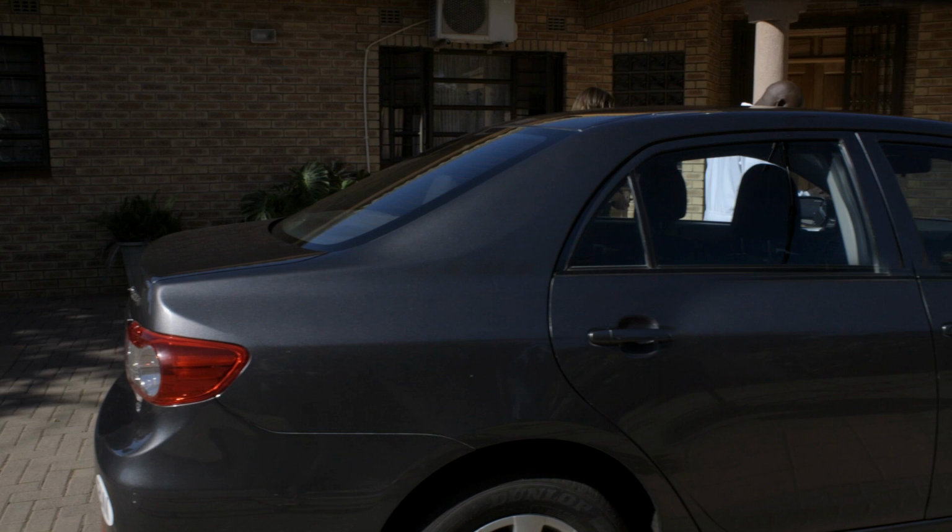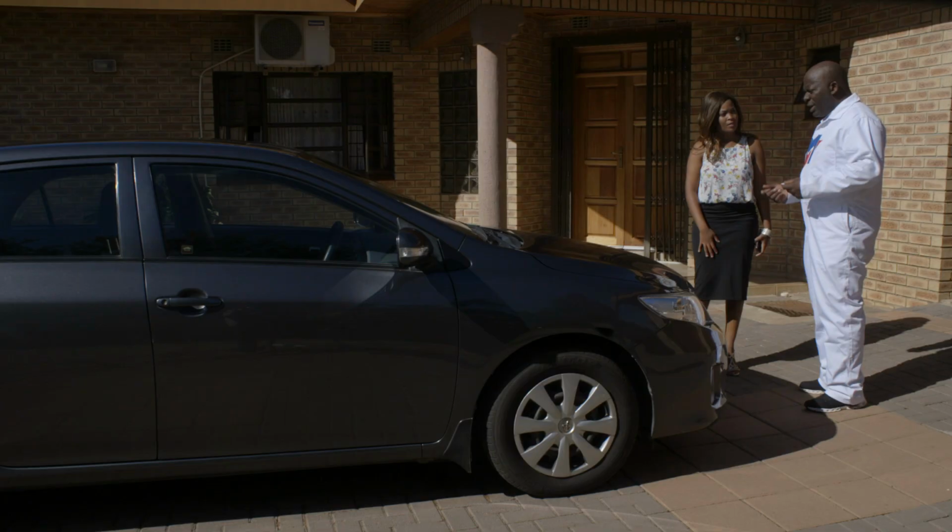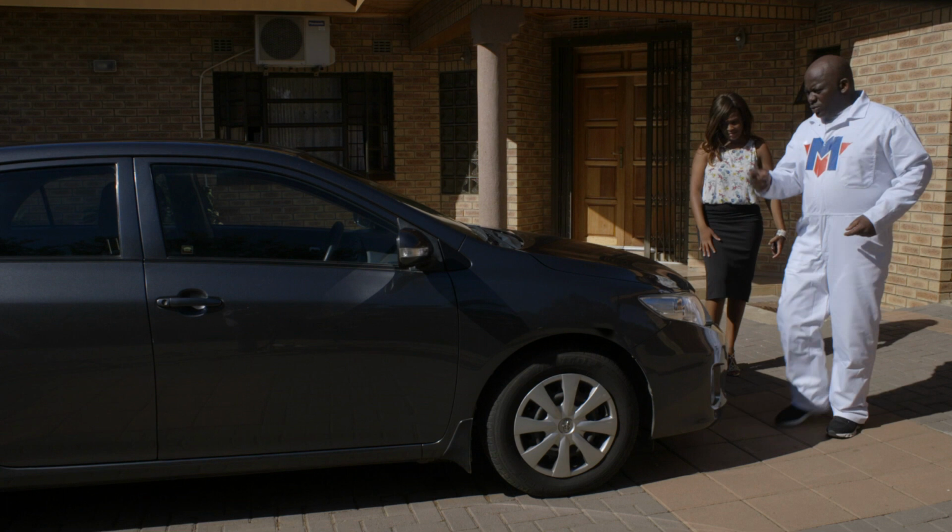Once you are certain that it is okay and clear for you, you need to check the oil and the water in the car. The engine uses oil to lubricate it and water to cool it. So it is essential that we make sure that the levels are sufficient. Now, you need to open your hood.